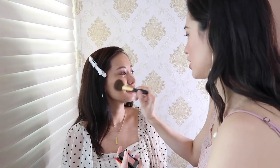So, blush on the apples of your cheeks, and then just lightly across the bridge ng nose. Why do you have to put some on the bridge ng nose? Para it looks more natural, kasi kung iisipin mo, pag nagpa-flush tayo, usually, it's part of our face, di ba? Wala namang nagpa-blush na ganun. So, guys, alam nyo na. Sama niyo yung bridge ng nose niyo. Pero slight lang, parang daanan lang. Para cohesive siya.